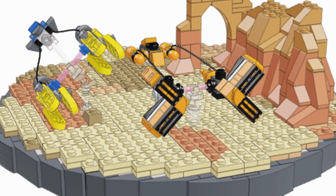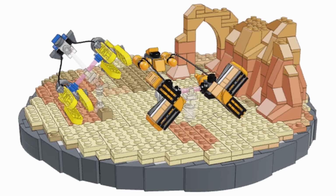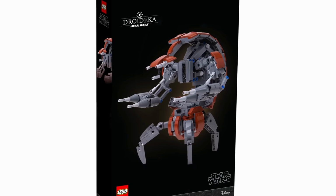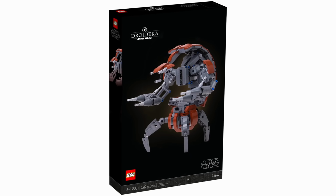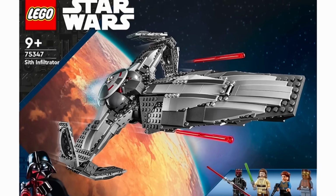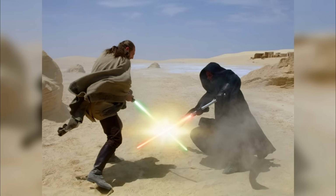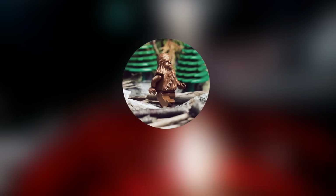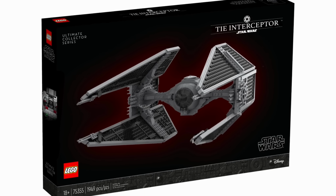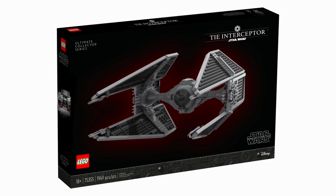501st Troopers, 75380 Boonta Eve Pod Race Diorama with 718 pieces and a retail price of $70, 75381 Buildable Droideka with 583 pieces and a retail price of $60, 75383 Sith Infiltrator with 640 pieces and a retail price of $70, including Darth Maul, Qui-Gon Jinn, Padme, and Captain Panaka. And then lastly, one of the sets that I'm most excited for in 2024 being 75382 UCS TIE Interceptor with 1,931 pieces and a retail price of $240.